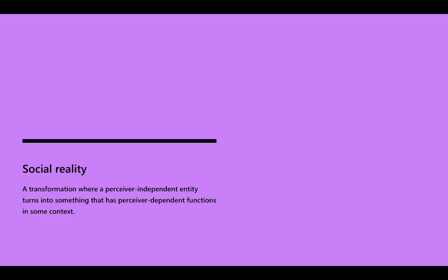We express ourselves in a way that becomes visual. And after we've expressed ourselves, our expressions are interpreted by others, and then, hopefully, two humans have communicated without talking, using just their brains and their bodies. It's crazy, but we are a social species. We live and we die based on the relationships that we form. Social reality is the way that we transform something that is a perceiver-independent entity, which I'll describe, into a perceiver-dependent entity that has a function associated with it.